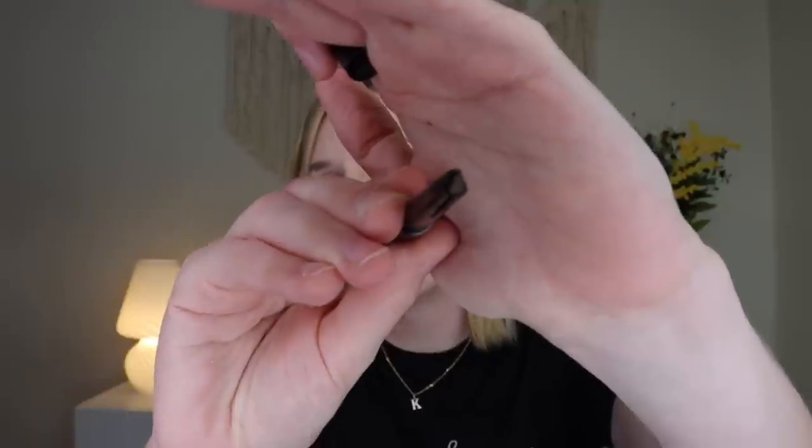So on one end, it has that kind of triangular shaped crayon pen thing. And does the other side have something else? Oh, the other side just has a little spoolie. So a nice little brow pen. Oh, I'm excited about that.